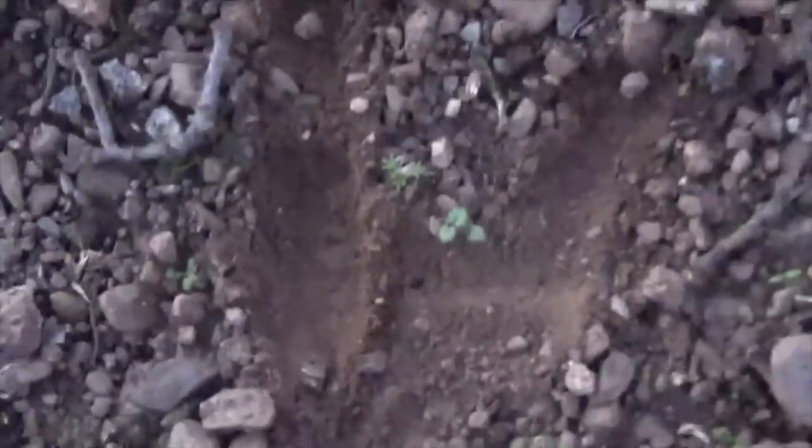Okay, already pinpointed this one. I believe it's right about there. It was an 80 on the Garrett AT Pro, of course, is what I'm using out here. And oh, it's not a coin at all. It's a D.